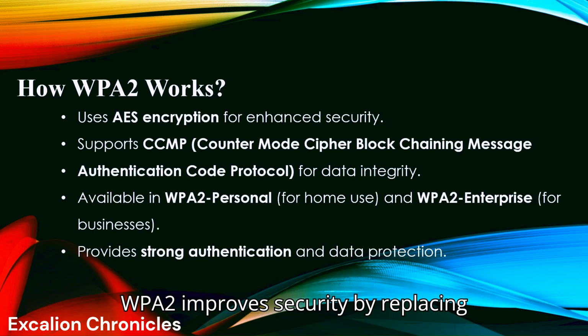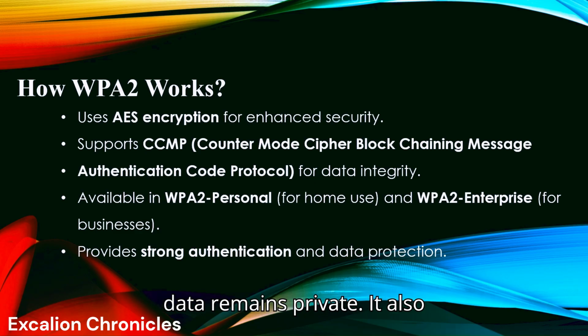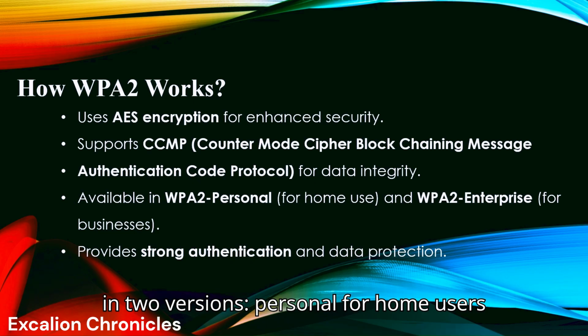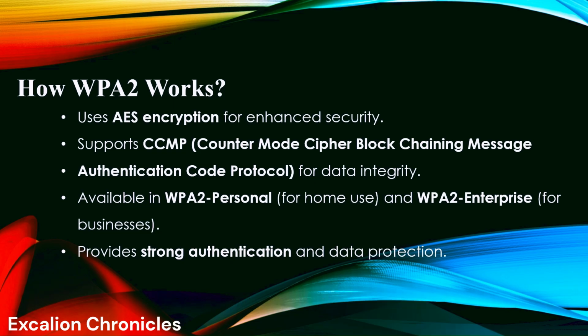WPA2 improves security by replacing TKIP with AES encryption, ensuring data remains private. It also introduces CCMP, a protocol that prevents tampering. WPA2 is available in two versions: personal for home users and enterprise for corporate environments that require stricter authentication.